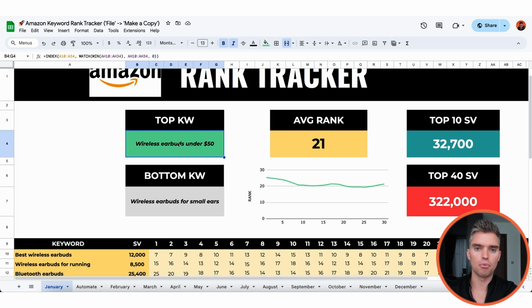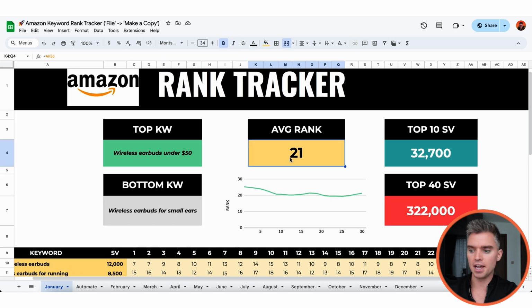So number 1, what is your top ranking keyword consistently? In this case, it's wireless earbuds for under $50. It shows you your bottom ranking keyword, which is wireless earbuds for small ears. It shows you your average rank. So on average, for these keywords, we're on the 21st position. So let's say there's about 48 positions on page 1. We're somewhere in the middle, right? If there's a total of 48, we're somewhere a little bit higher than average, which is good.